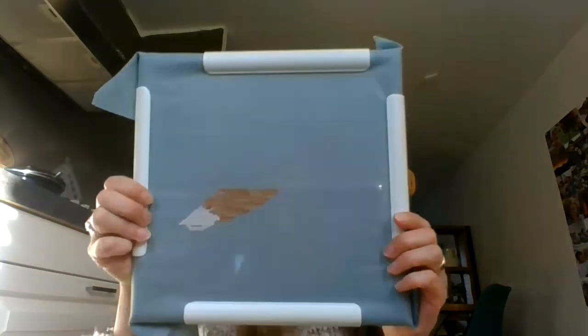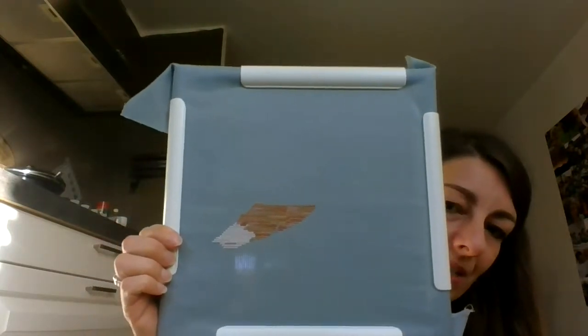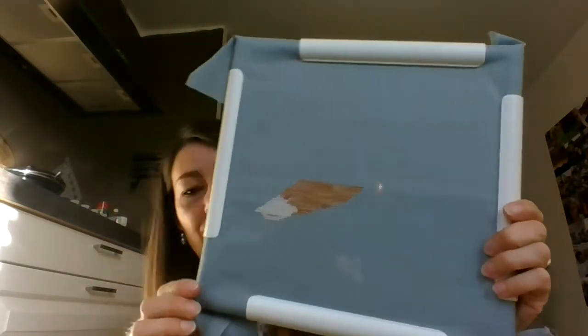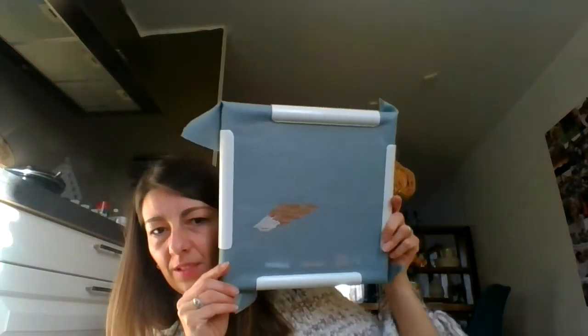It was kitted with the Aida fabric, what kind of count? Let me see, don't know. 14 count dark blue Zweigart Aida. This is still on my Q-snap. This is where I'm at. You see the nose. It's such a fun nose. Is it okay like this?